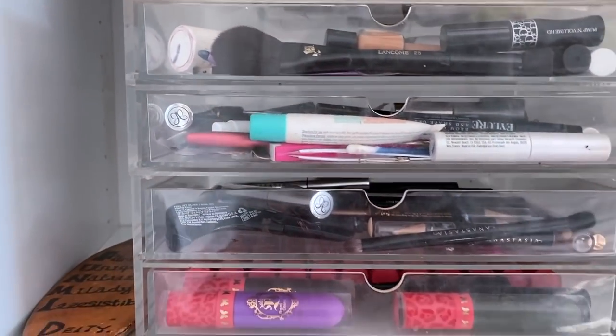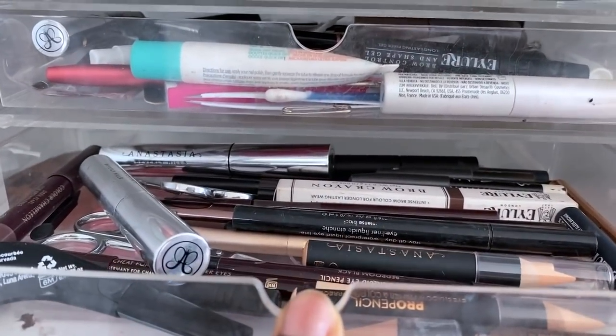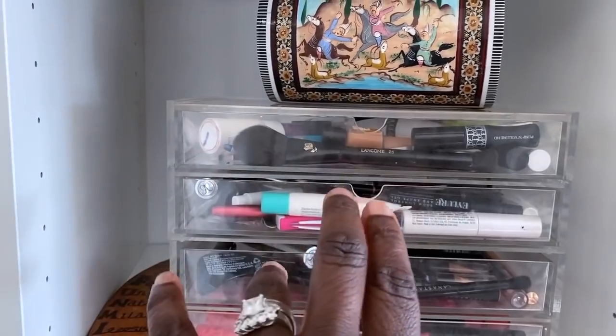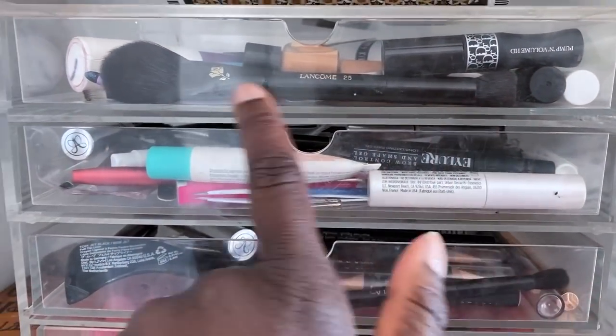More makeup over here. And then these are just liquid lipsticks. This is ABH, as you can see right here. I just put some more extras, little odds and ends, in there. Sometimes I get brushes that have both sides, so they have to be laid down.